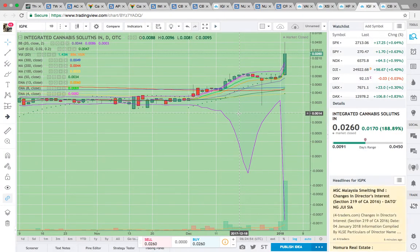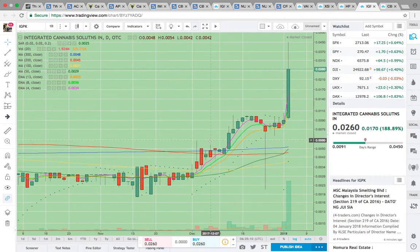Let's look at IGPK. It closed up 188% today after very tight Bollinger Bands. It broke out above all the moving averages. As you can see here, they're converged, the 100, 250, and 300-day simple moving averages. It is breaking out higher above them. Yeah, once again, getting rid of the Bollinger Bands will make it easier to read. You can see the moving averages, the big breakout. It did have the pullback from high of day, so there was some profit taking.